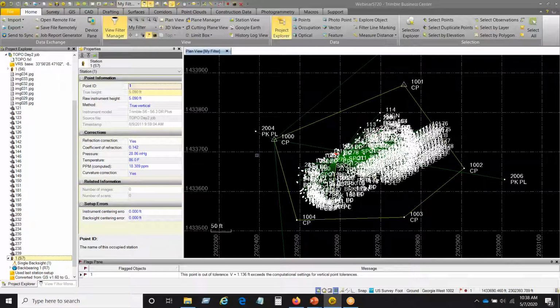Now that's going to move the raw data over there. And you say, Mark, I look at the screen, nothing happened. We've got to hit the recompute before anything happens. But before we do that, we need to come down here to back bearing.